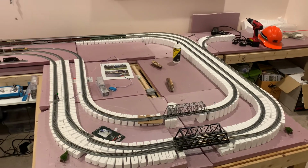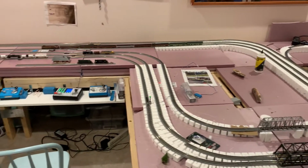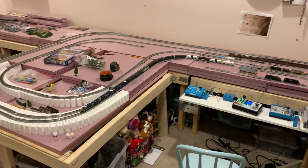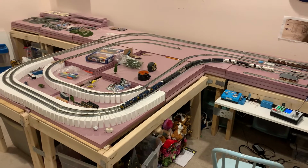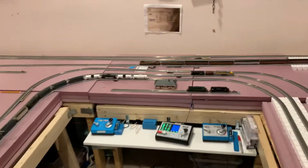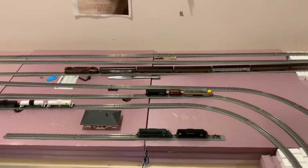I have all 3 lines installed, and they're all wired. The only thing left to do is put some more feeder wires into the DCC line. But other than that, we're good to go. So then it's time to level out the tracks and get them glued in and start the scenery.